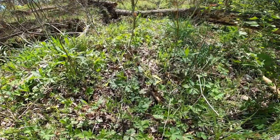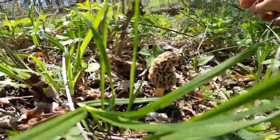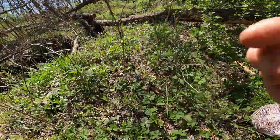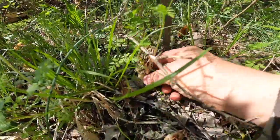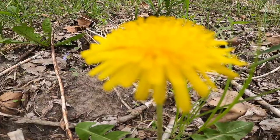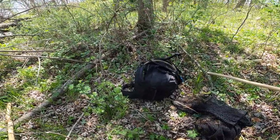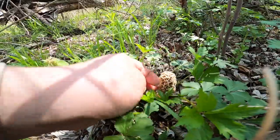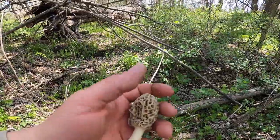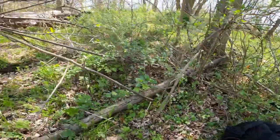Do you see it? Look at that beauty. Super fresh. Oh, right here. Oh, I got my bag. Oh, so fun. Daniel set his mushroom bag down in his backpack. And look right here, right next to it. I don't know if he saw it or not, but he probably knew this was a good area and decided to scout around and made this his ground zero, I guess.